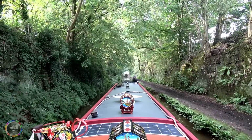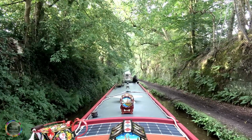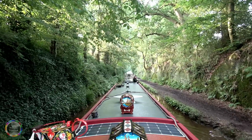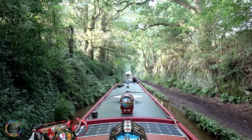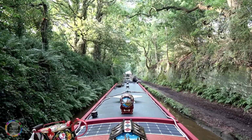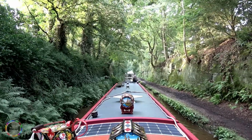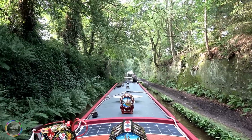Tyrley cutting, it does look nice. Really does. As we approach our first lock of the day, just looking at all the scenery and where it's been cut out, it's absolutely superb. But this cutting, it's like a tiny little one compared to where we're going. But it always amazes me, all done by hand, cutting out solid rock. Yes, the navvies certainly worked hard. Mind you, they lived hard as well.